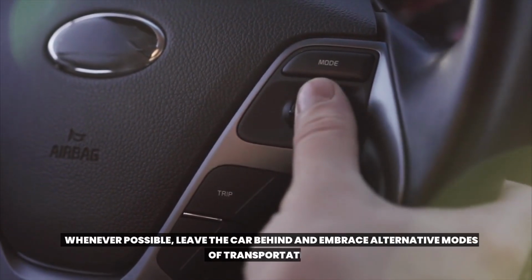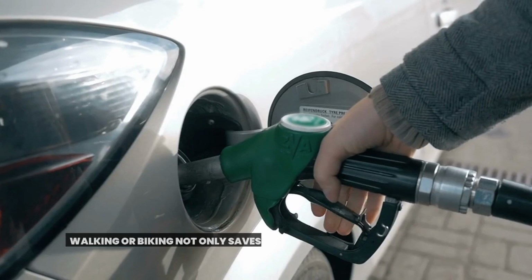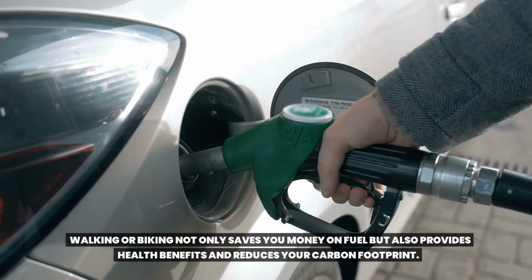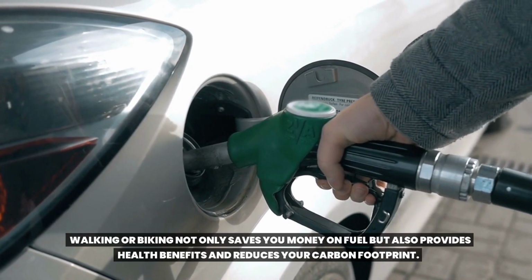Whenever possible, leave the car behind and embrace alternative modes of transportation. Walking or biking not only saves you money on fuel, but also provides health benefits and reduces your carbon footprint.